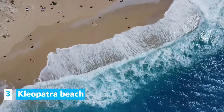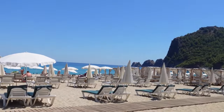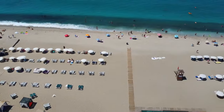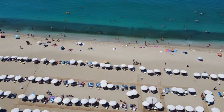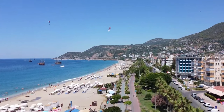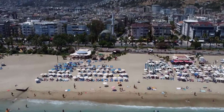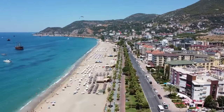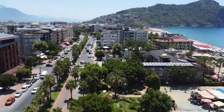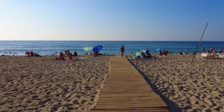Number 3. Kleopatra Beach. This beach was named after the world-famous Egyptian queen, Cleopatra, who is said to have bathed here. The beach has fine golden sands that are a joy to walk on and perfect for sunbathing. Cleopatra Beach combines history, beauty, and modern facilities, creating an irresistible destination that offers the best of all worlds. You can enjoy a large variety of water sports and other activities here. Cleopatra Beach proudly holds the blue flag status.